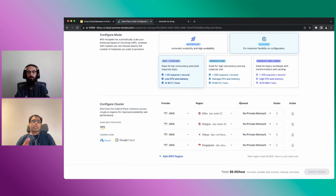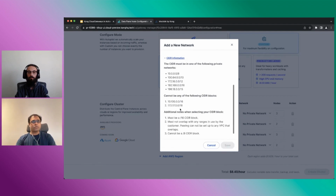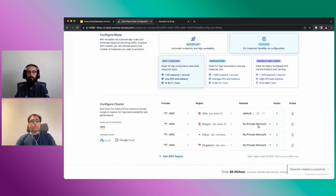Now currently, there is no network stack available for these four regions, but we can directly create it from here. Let's provide some meaningful name. So we're going to name this default network AWS US East 2. We have the ability to choose the availability zone to match your requirement. And then we can provide the CIDR. We provide some helper text so you can decide what the best choice is for you. So let's start with /16. Now, as soon as I click save, Connect will automatically start provisioning the network stack for me in the background. So let's proceed.